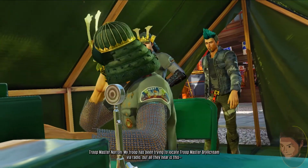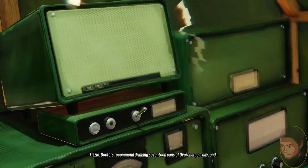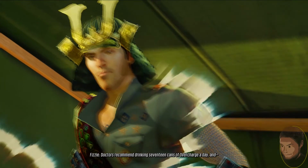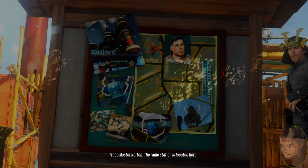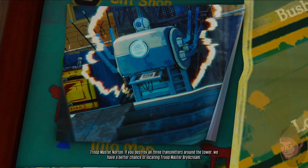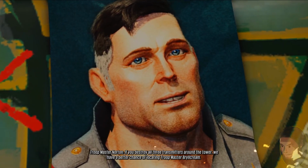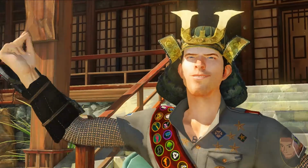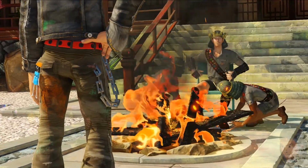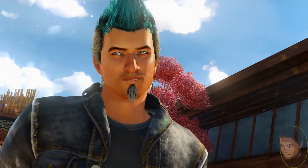My troop has been trying to locate Troop Master Brill Cream via radio, but all they hear is this. Doctors recommend drinking 17 cans of Overcharge a day. That sounds dangerous. The radio station is located here. If you destroy all 3 transmitters around the tower, we have a better chance of locating Troop Master Brill Cream. So, you think you can do that? Sure thing. Be right back.